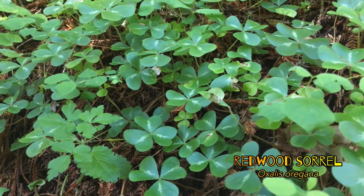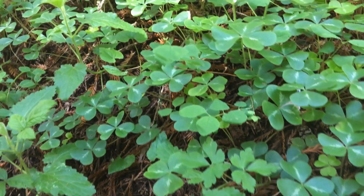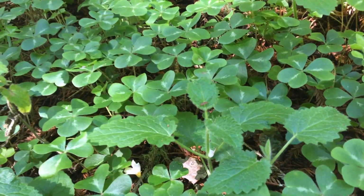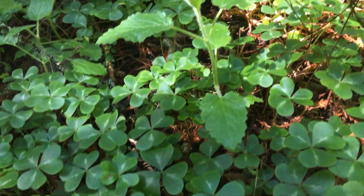Notice how the leaves are held parallel to the ground, positioned to take advantage of ambient light and available sunflecks as they momentarily touch the forest floor. A few common species are represented here.